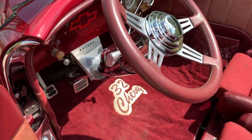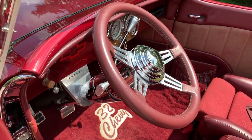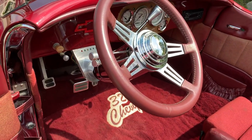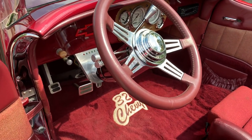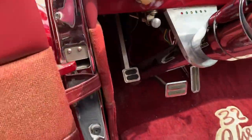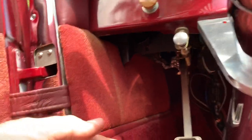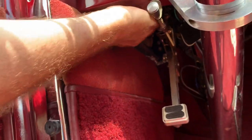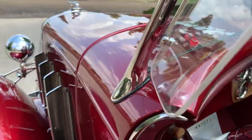Time to climb in. I think Experi-Metal was a licensed fabricator, licensed by GM to... let me find this hood release up here and then pull it locked so we don't have an issue on the drive. Okay, that looks like it's locked down.